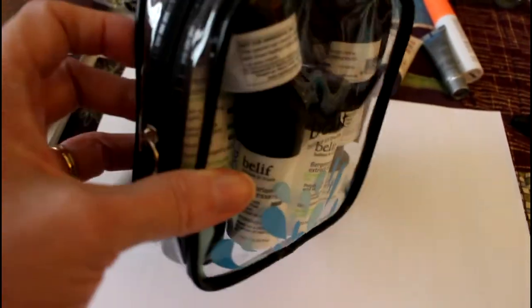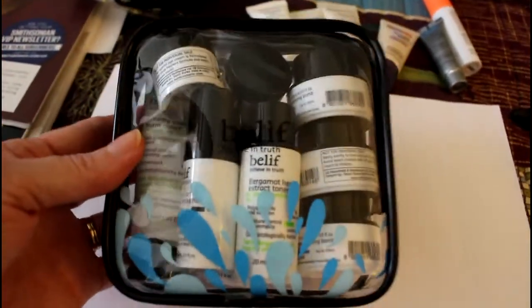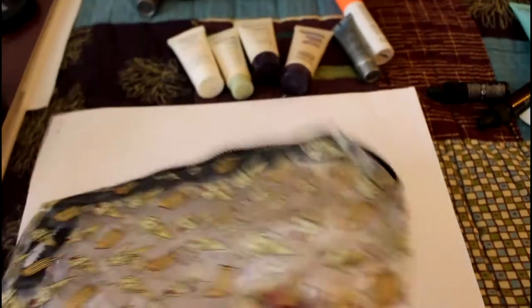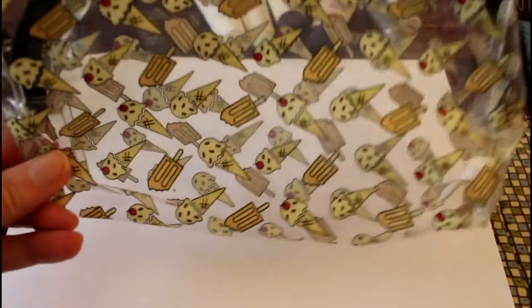So it came in this neat little airline type package, and so I'm going to keep all the Belif stuff in there. I also have this from Ipsy. It's like one of those clear bags, so stuff is going to go in there. I just haven't decided what yet.